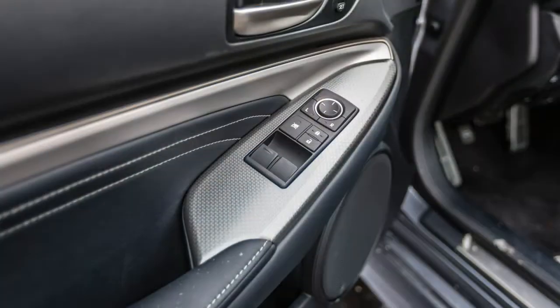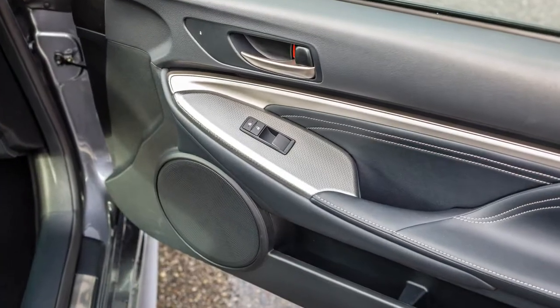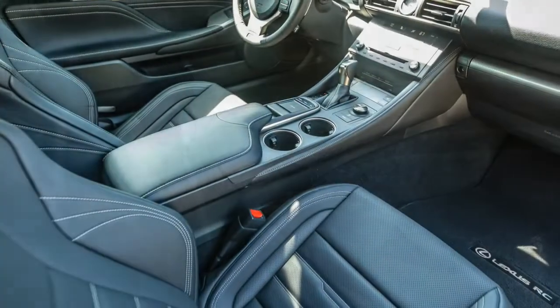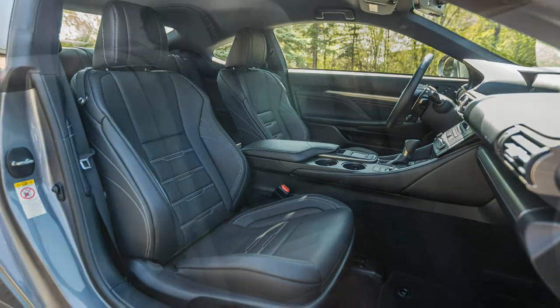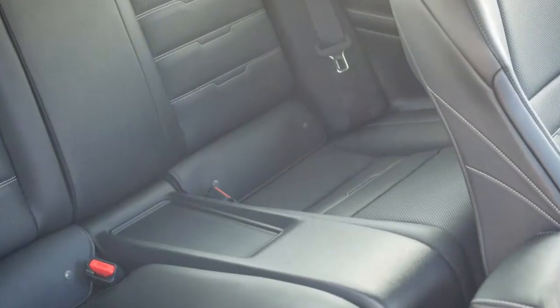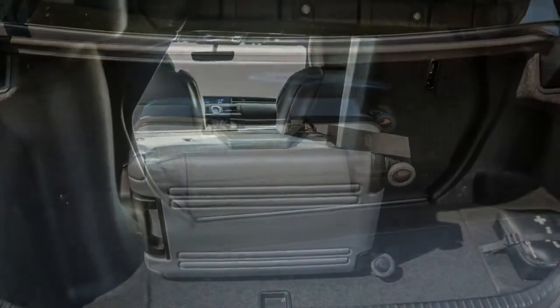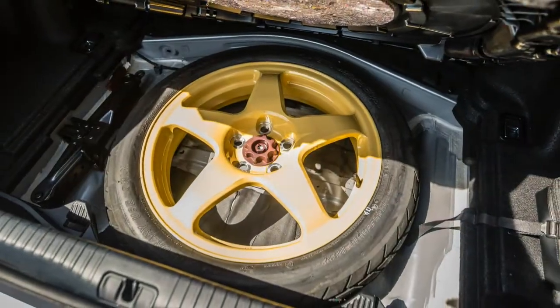Even so, this F Sport is not quite as hard-edged as the Mercedes-AMG C43 that occupies a similar tweener slot in its model line. The RC350 competes with more relaxed 6-cylinder coupes such as the 320 horsepower BMW 440i, the 335 horsepower Cadillac ATS V6, and the 300 horsepower Infiniti Q60 3.0T. Although the Lexus V6's ponies may be able challengers on paper, its thoroughbreds struggle in practice.